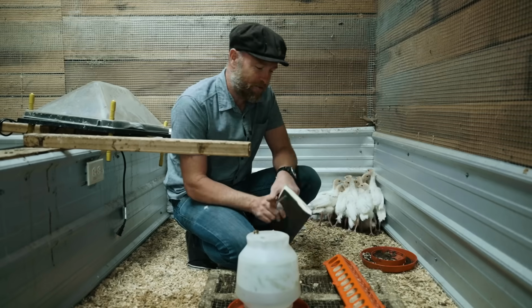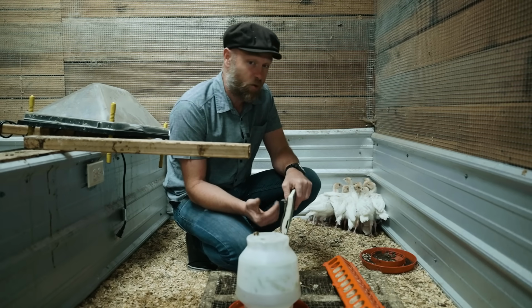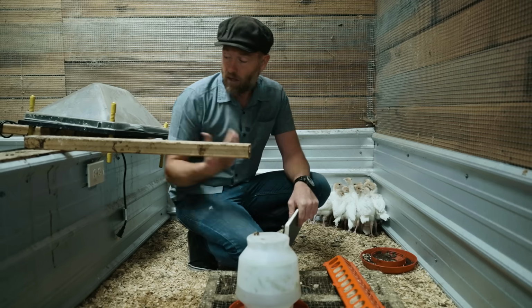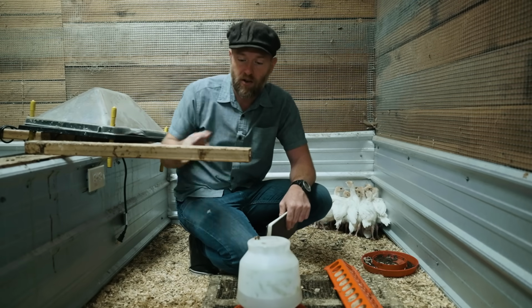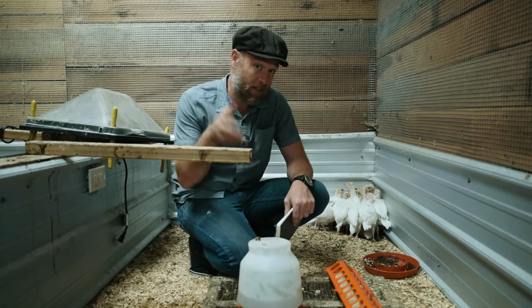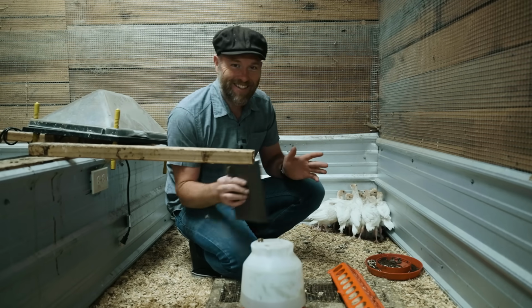When the turkeys first arrive, day 1, the first thing they're going to want to do is get warm. So have your hover brooder going before you go. Have your lamp going before you go, and that way it's getting warmed up, and it'll be warm by the time you get back. You get back, they're in this little box.